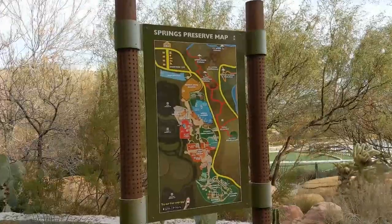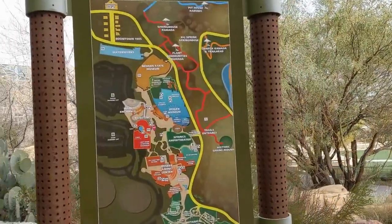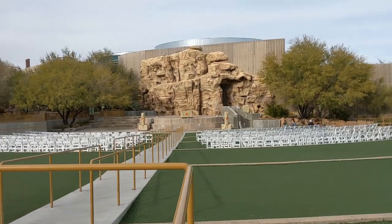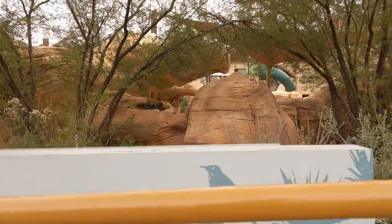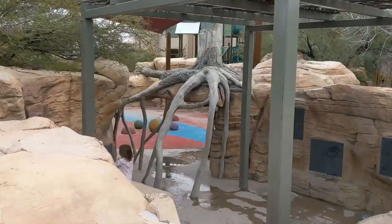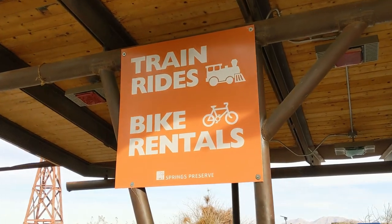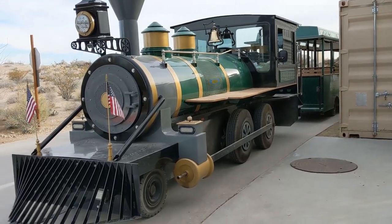The preserve features museums, galleries, outdoor concerts and events, colorful botanic gardens, and a trail system that meanders through a scenic wetland habitat. Even though the preserve is located only 3 miles from downtown Vegas, it's a natural wonderland, and a welcome distraction from all of the noise, smoke, and the annoying drunk crowds on the strip. They have bike rentals and train rides. Okay, it's not a real train, it's one of these things, but it's still fun.